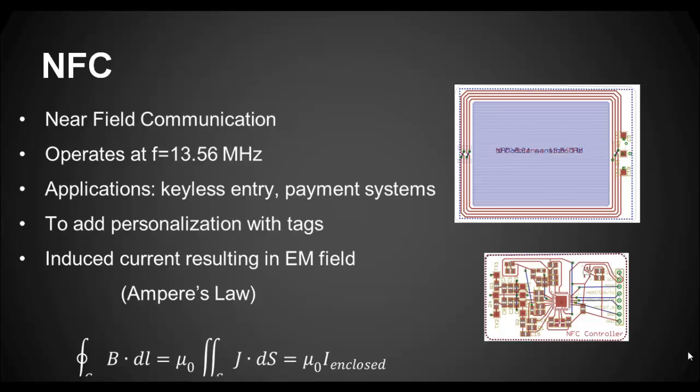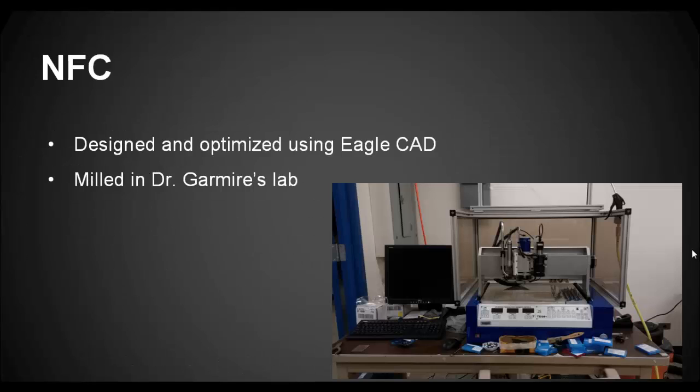NFC stands for Near Field Communication. It operates at a frequency of 13.56 MHz. Its applications include keyless entry and payment systems. The purpose of using NFC in our project is to add personalization with tags. Using Maxwell's equations, specifically Ampere's law, we can see that the induced current in the loops of the patch antenna creates a magnetic field that allows our transceiver to read passive tags operating at the same frequency. The NFC controller, as well as the antenna, were designed and optimized using EagleCAD and milled in Dr. Garmeyer's lab.